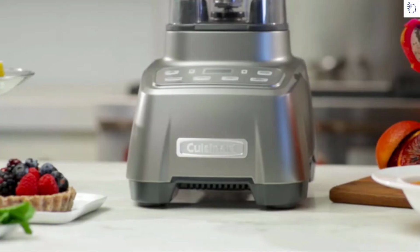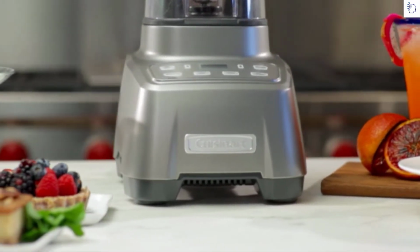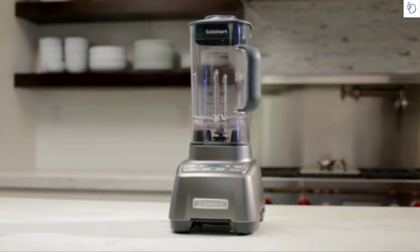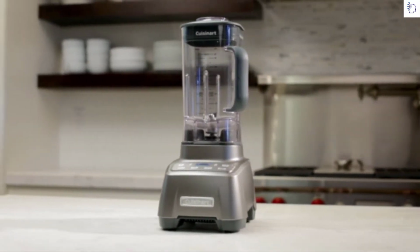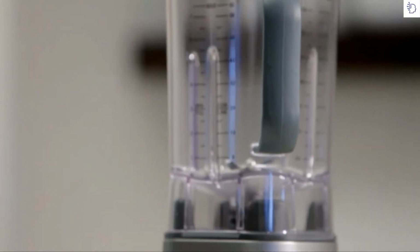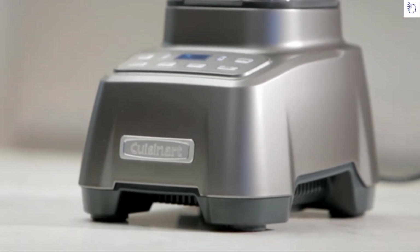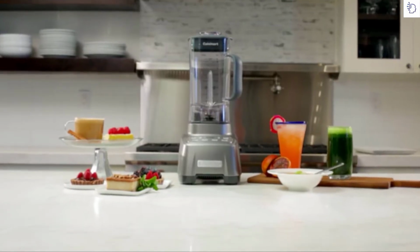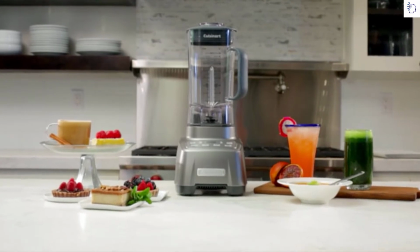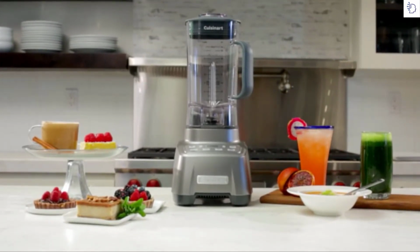The refined finish comes in gunmetal gray and complements your kitchen style without compromising the high-quality operation and efficiency expected from a Cuisinart blender. Professional-grade power, ultra-quiet operation, and ease of use are just a few of the reasons the Cuisinart Hurricane Blender blows the competition away. Give your kitchen the powerful upgrade it deserves by adding the Cuisinart Hurricane Blender to your culinary arsenal.